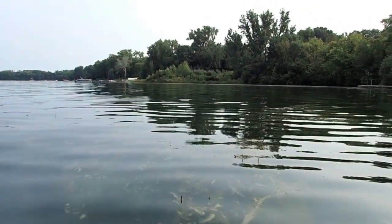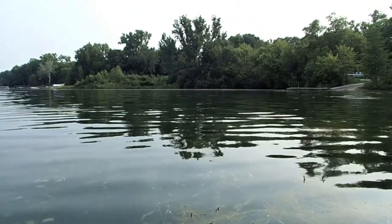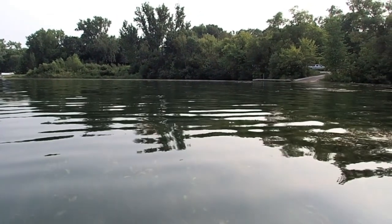Man, cool. After analyzing the video and doing some scaling off the video, the head was more like 12 inches and the body length approximately 3 feet. Still a big fish.